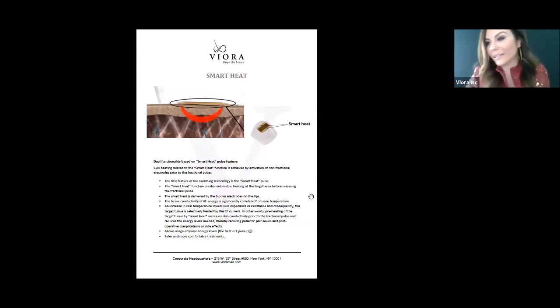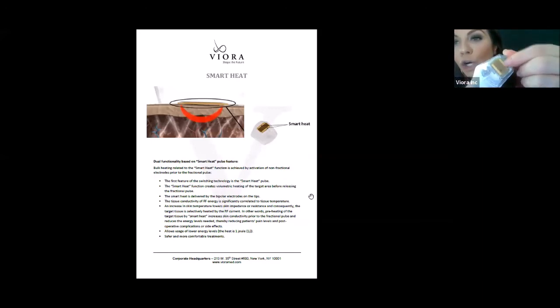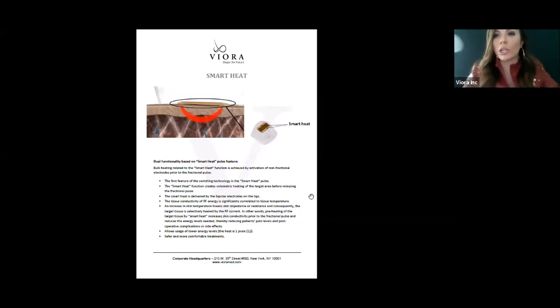Now we'll talk about smart heat. So you guys have probably, when I hold this up on the screen, seen these two larger electrodes that are on both sides of the tiny electrode pins. Those two large electrodes are called smart heat. And smart heat is just aiding in the depth of penetration.